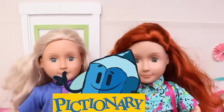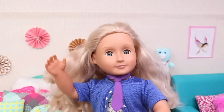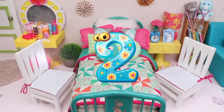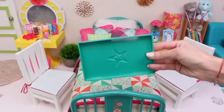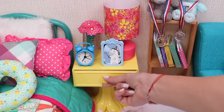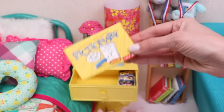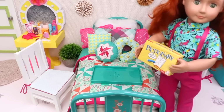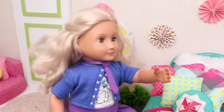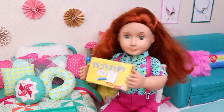It's time for Pictionary. We are going to play the game on the bed. That's why we need two chairs. One, two. We're also going to need this green tray. And here it is, the game. And now let's sit down. Come on, sis, let's open the game. Yeah, come on, I'm so excited. Let's see what's inside.